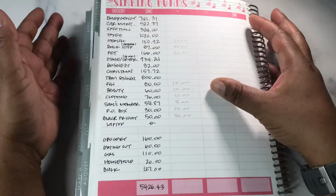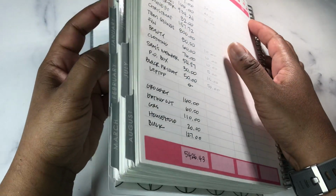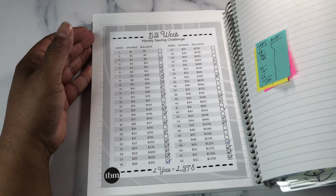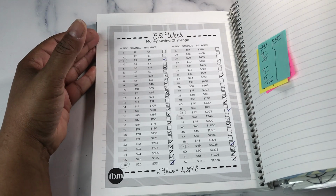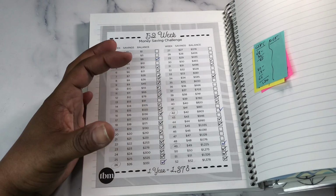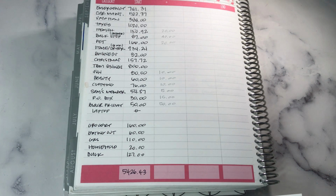And then I have the 52-week challenge, which I have shared before. I skip around. So for this month, my amounts that I selected are $48, $32, $27, and $13 for a total of $120. The reason I skip around is because I don't want to have to save these large amounts at the end of the year with Christmas and Thanksgiving and everything upon us at that time. So those are the two savings challenges that I am working on this month.